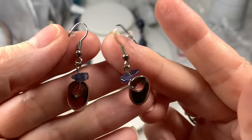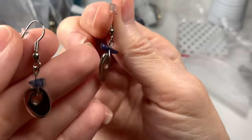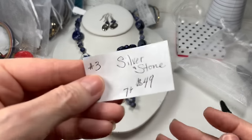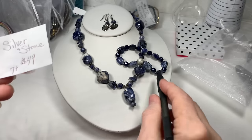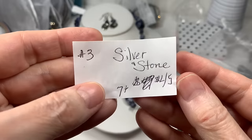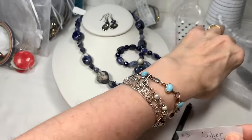They've got a cute little chip on there and that nice sort of modernized silver tone piece at the bottom. Nice danglies. So that is set number 3 called Silver and Stone. I had it at $49. Do remember that that's all sterling silver on the necklace and it's all genuine stone. So I will take this down a bit, and I'll do this one at 45 also. So bag number 3, Silver and Stone, is $45.